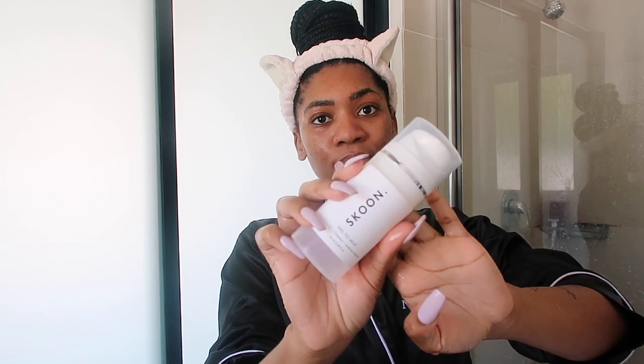So now we're going to jump into my current skin routine, but while I'm doing that, I'll be speaking to you guys about these 2 to 3 months of me having breakouts. How did I deal with it? What did I use? Why did I use what I used? Firstly, I'm going to go in with my Skoon Gel to Milk cleanser.